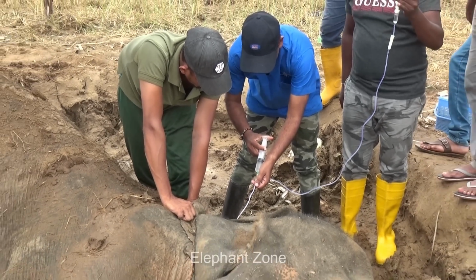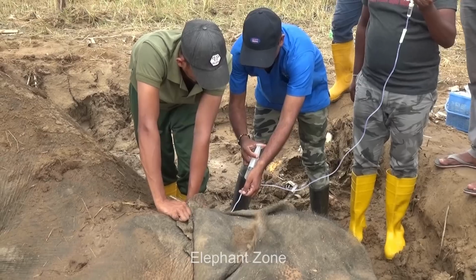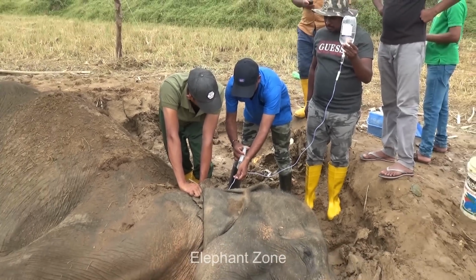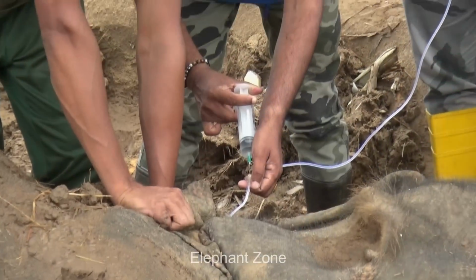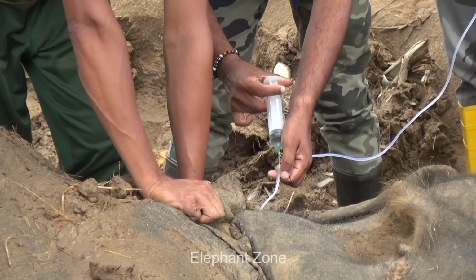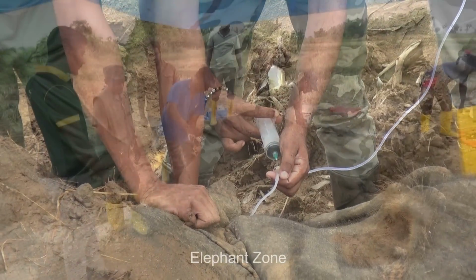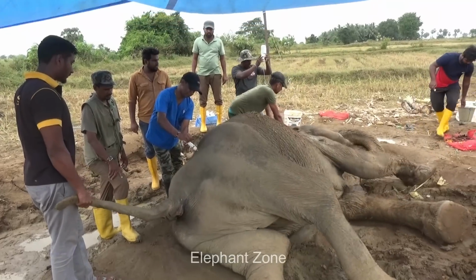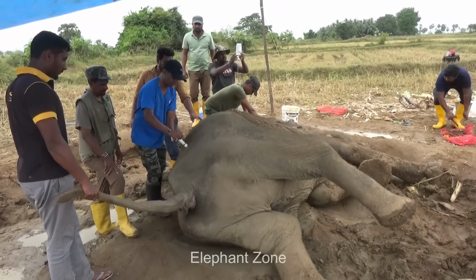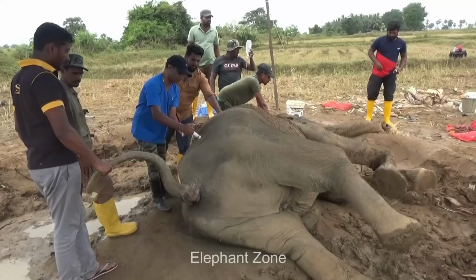The most effective medication administration method is through the ear vein for a huge animal, as the absorption rate is faster. Hence, all the required medicines and saline are given to ensure the elephant receives the necessary nourishment to recover. Additionally, to provide the elephant with antibiotics, the team is administering intramuscular injections, which are administered into its back. This critical measure is essential for ensuring that the animal's health improves and that it recovers fully.